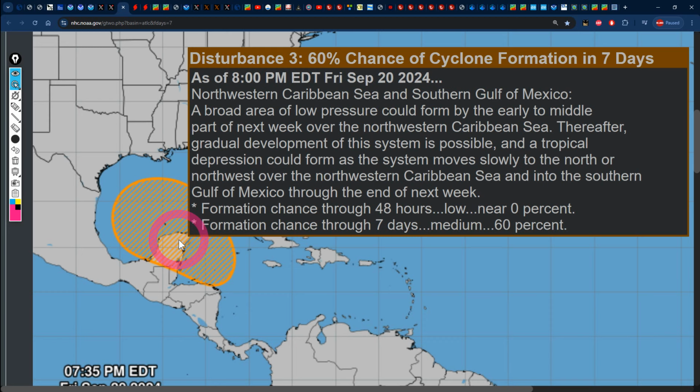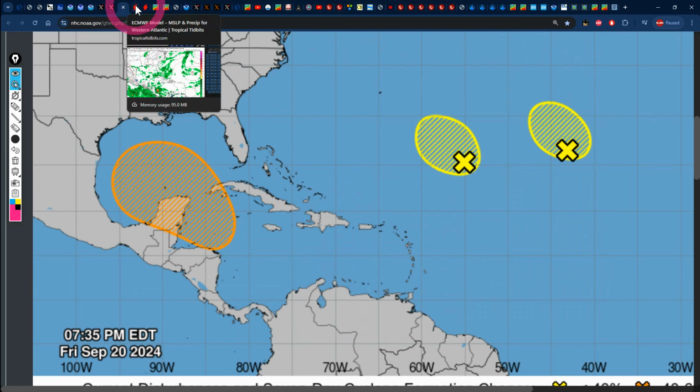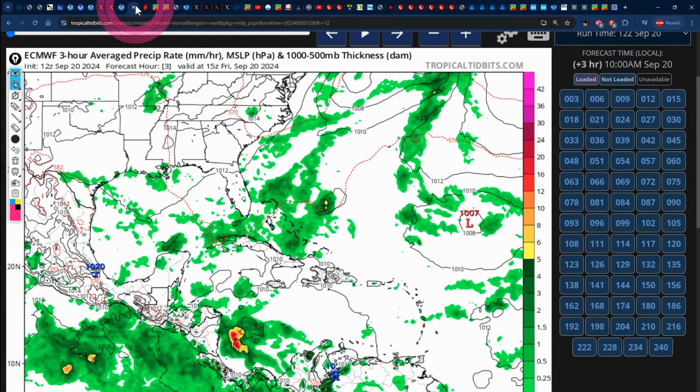Thereafter, gradual development of this system is possible, and a tropical depression could form as the system moves slowly to the north or northwest over the northwestern Caribbean Sea and into the southern Gulf of Mexico through the end of next week. And we see that they've given it a 0% chance of cyclone formation within the next 48 hours. That's the next 2 days. And as stated, a 60% chance of cyclone formation within the next 7 days. So we need to pay close attention to see exactly what unfolds.